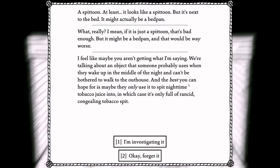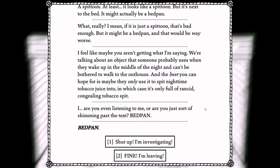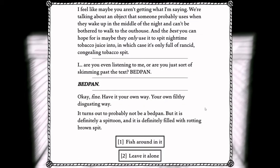And the best you can hope for is they only use it to spit nighttime tobacco juice into, in which case it's only full of rancid, congealing tobacco spit. I'm investigating it. Are you even listening to me, or are you just sort of skimming past the text? Bedpan. I'm pretty sure there's treasure in there, and you aren't stopping me. Shut up. I'm investigating. Okay, fine, have it your way. Your own filthy, disgusting way.